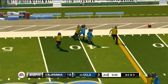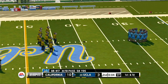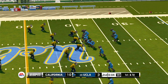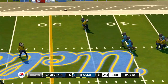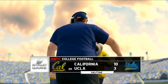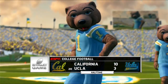Quick throw. He's pushed out of bounds at about the 39-yard line. First and 10, ball on the 39-yard line. One more play now before we hit halftime, so they'll most likely throw one towards the end zone here. Wants to go long and does. It's broken up. So both teams will go to the locker room looking to make some adjustments and find some second half offense. 10-3, Golden Bears.